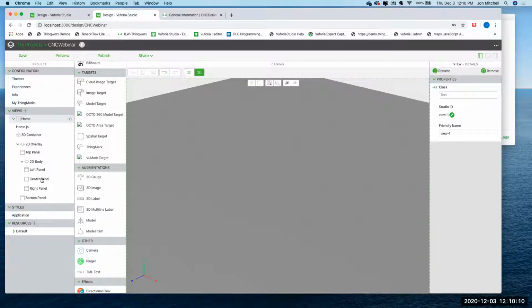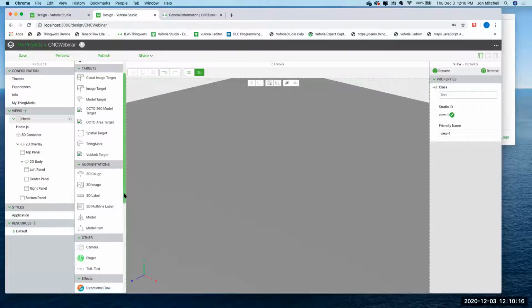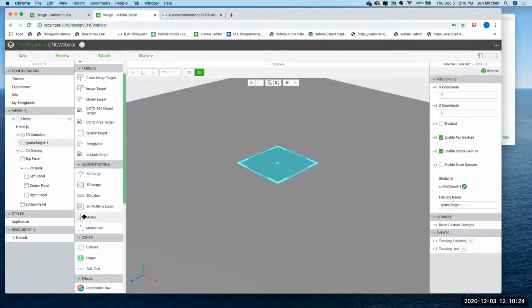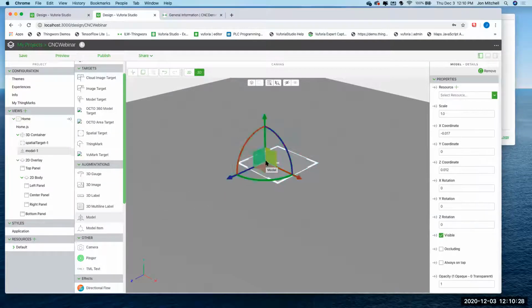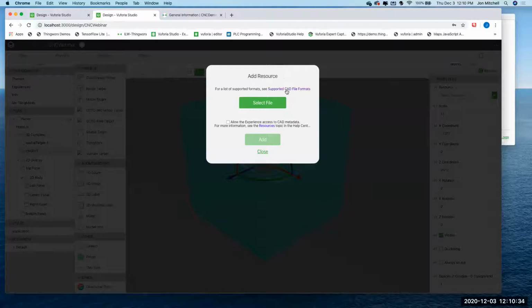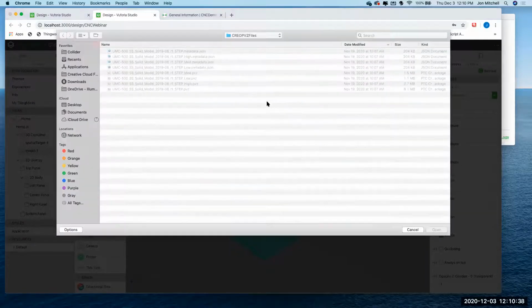So I don't have a live CNC machine. I'm going to treat my Christmas tree as one of those, but in order to do this, we're going to use a spatial target. We're going to drag that on here. What this is going to allow me to do is place a digital CNC machine in my office here. I need a model, so I'm going to drag that onto my screen. What this is going to give me is my base 3D object. I can upload various file formats in terms of CAD or other digital images. I'm going to select this file.